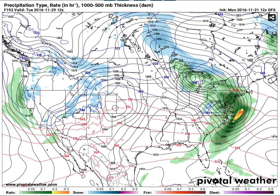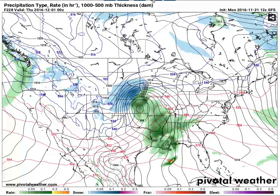All right, so that system starts to exit out. It actually kind of re-strengthens here, so that'll be something to watch. But there's really not a lot of cold air to work with, so it's probably going to be rain. Sometimes what will happen is these first initial systems that move through can kind of set up the environment for these systems to have more snow and cold air. See, it brings a little area of cold air kind of south. So this next system is probably going to have more cold air to work with. We're also getting further into winter. So watch what happens here. This is the one to watch.